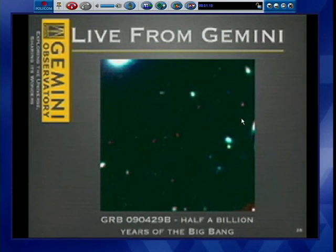That's called a gamma ray burst. And arguably, if it's not the most distant single object we've ever seen, it's among the most distant objects we've ever seen in the universe. A gamma ray burst is a huge explosion in the early universe whose light is just getting to us now. And this particular object, the light was given off within 500 million years of the Big Bang.